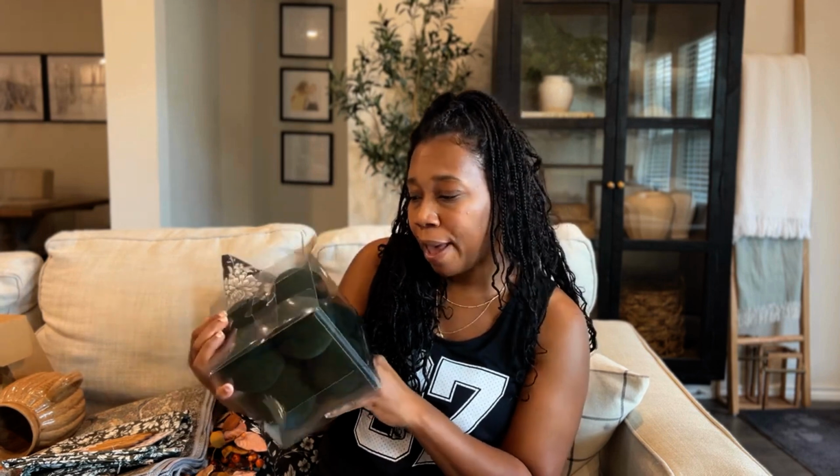These were $13.99, but Christmas was 50% off, while fall was only 40% off, which is so weird, but whatever. Yes, these were 50% off. They come eight to a pack.